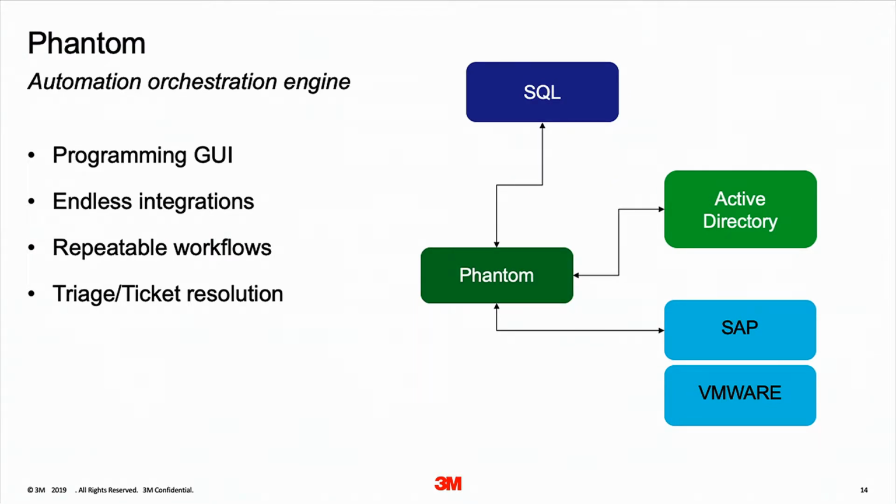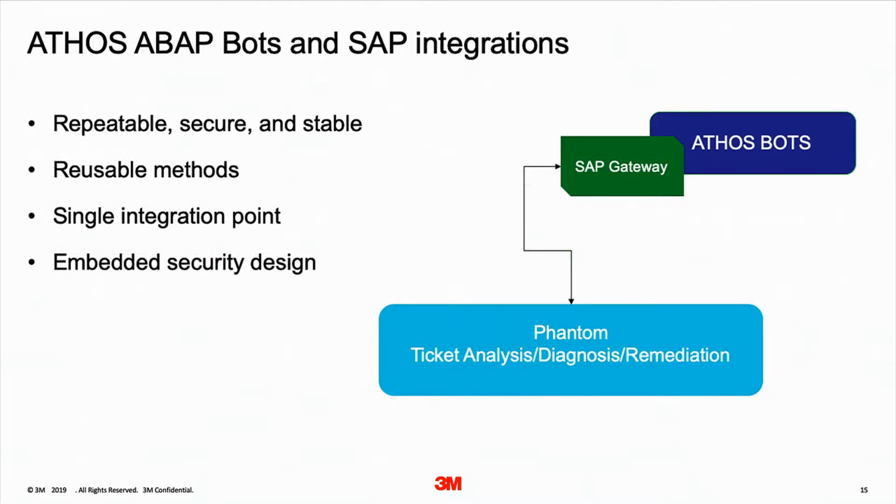It's the one running the show in the background. For Ethos, we needed a way that we can actually run and automate actions inside of SAP. We discovered a tool from Accenture called Ethos, and it really is just an ABAP framework. Similar to Spring Boot or any other kind of framework you'd use out in normal programming day to day, we can actually leverage that framework to build bots.